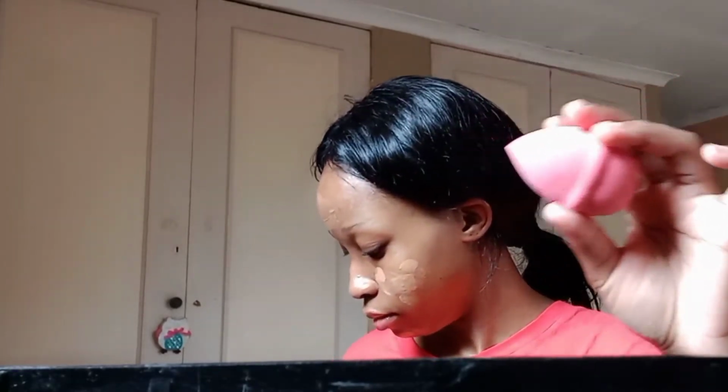So this sponge, I bought it at Clicks. I do have a lot of sponges. It's a beauty blender, yeah. But this one seems to be very soft. I bought it at Clicks, and I think it was around 50 rand or 50-something. It wasn't expensive, guys.